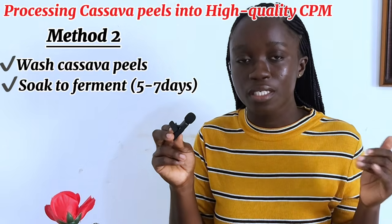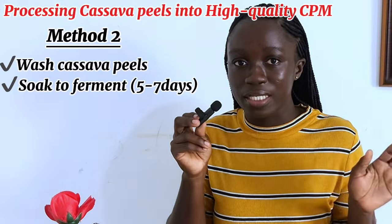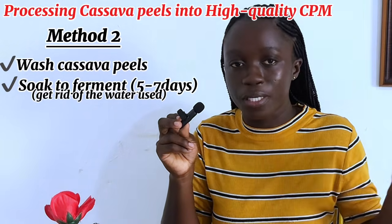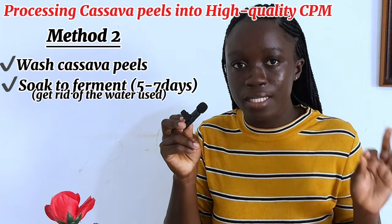After fermentation, you take the peels out of the water. Do not use the water. That water now contains cyanide. So you have to get rid of the water. Please don't use the water. Don't give it to your pigs. Don't give it to chicken. Don't give it to any animals. Just get rid of that water.